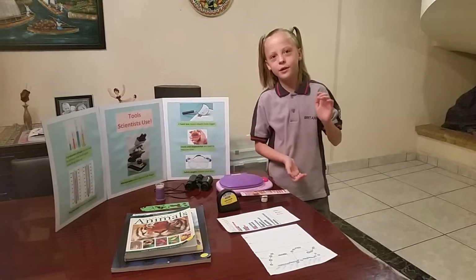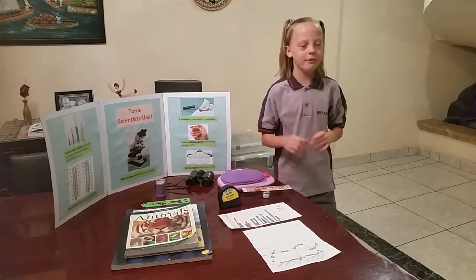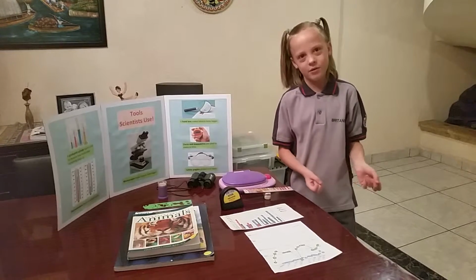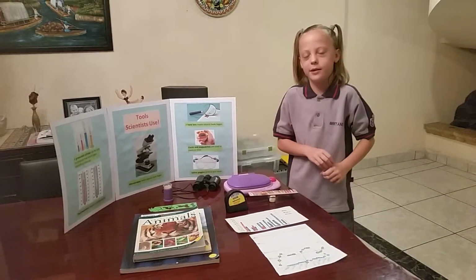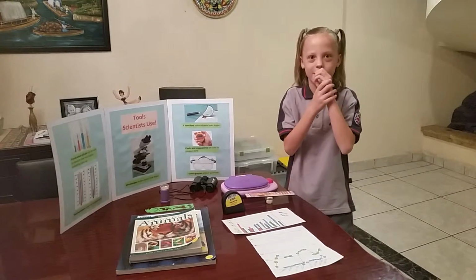Thermometers measure temperature. Like you have 2 cups. You want to have the hottest one, so you put both of them in the microwave. Then you would put a thermometer in it, and the one that's hotter you could use to drink.